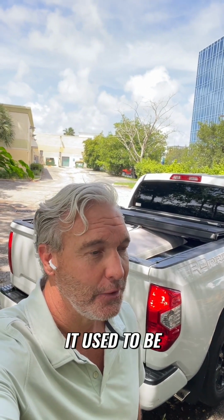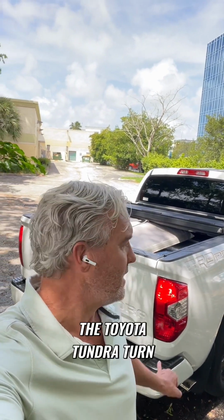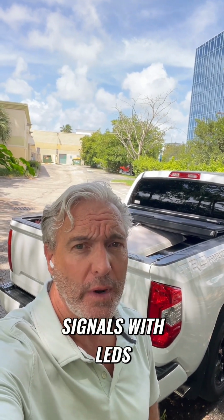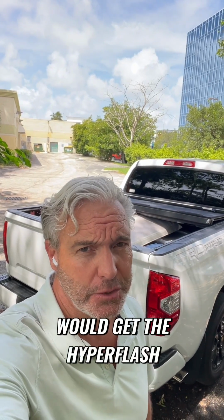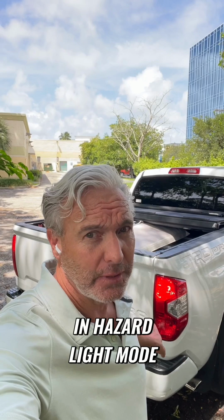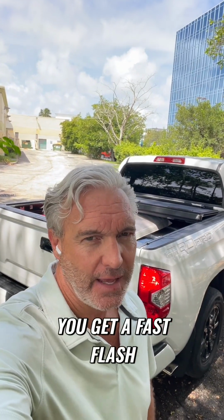However, it used to be, until about 6 months ago, that if you replaced the Toyota Tundra turn signals with LEDs, the engine computer would think there was a bulb out and you would get the hyper flash, which is super frustrating. Now, it would work properly in hazard light mode, like it's on now. But if you hit the turn signal, you get a fast flash.